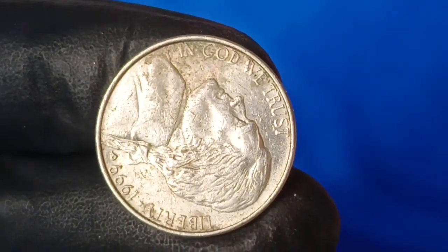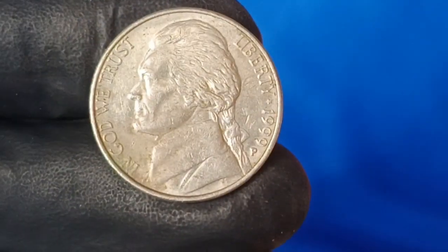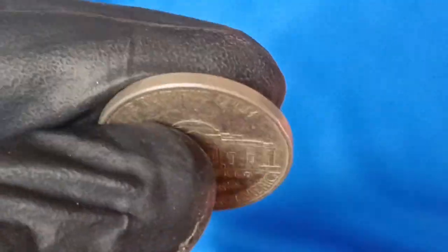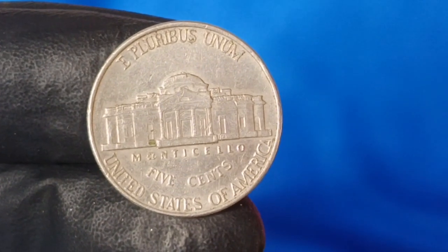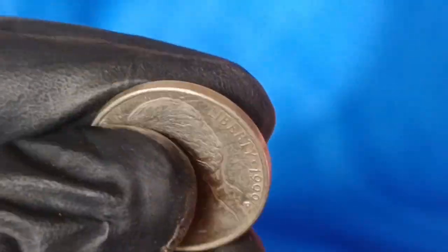Let's explore the types of errors and mistakes that could theoretically push a 1999 P Jefferson nickel into the stratosphere of value, while acknowledging that no known 1999 P nickel has ever reached such an astronomical figure, but the potential exists under extraordinary circumstances.